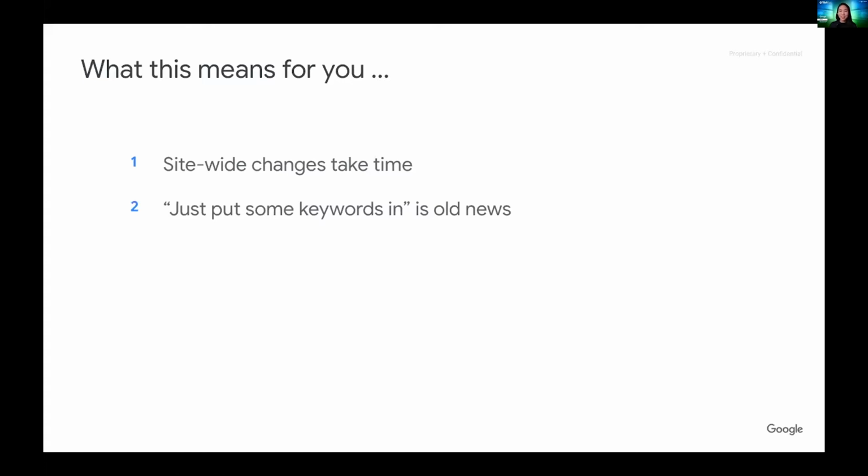Second thing is we understand more than just keywords or words on your websites. We do rendering of pages as well. So you just have to focus on bringing good content to your users, focusing on users instead of the search engine, and try to make your site crawlable and easy to understand.